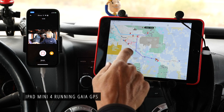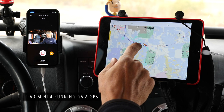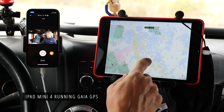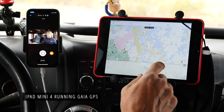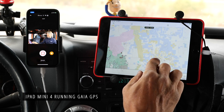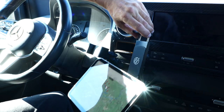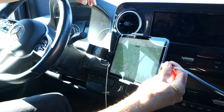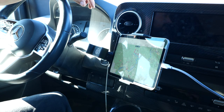However, toward the end of its run, it started getting really slow. It was having trouble rendering maps on Gaia GPS. It would take a long time to draw tracks and to render waypoints. So over the holidays, I upgraded my iPad Mini 4 to the recently released iPad Mini 6, and it's brilliant.